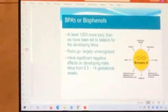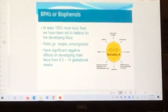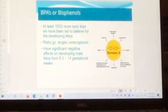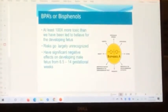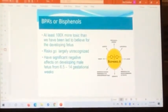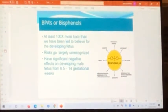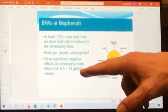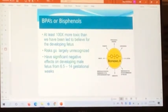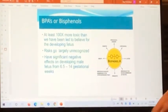If you look at BPAs or bisphenols, they're at least 100 times more toxic than we have been led to believe for the developing fetus. It's really, really important that a woman who's pregnant stay away from plastic. Not drink out of plastic bottles, not microwave in plastic. Just stay away from it as much as she can. The risks are largely unrecognized, and they have significant negative effects on male fetuses from 6.5 to 14 gestational weeks. So male fetuses, male babies, are much more affected by plasticizers.